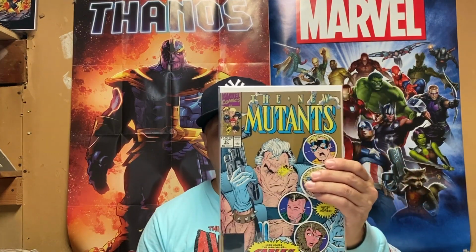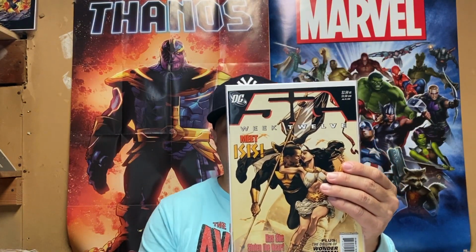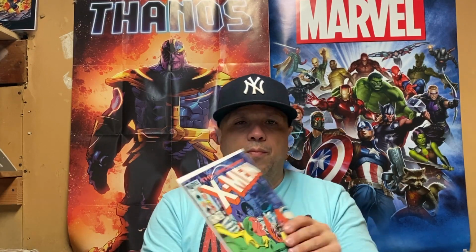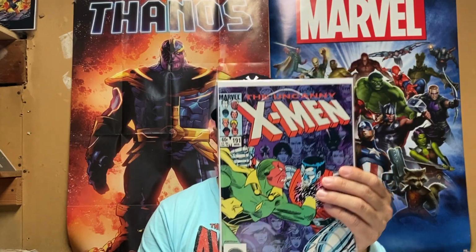So picked up New Mutants 87, second print. New 52, week 12, the ISIS cover. ISIS rumored to be in the Black Adam movie. Thor number 8, great cover. I believe this is the first time Jane Foster reveals herself to be Thor. X-Men 191. I believe that's the first Nimrod. He had 2 copies, so I took that one.